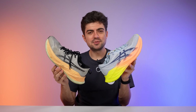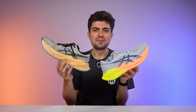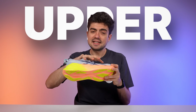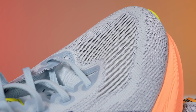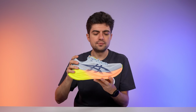With this comparison out of the way, let's go into the actual review. We'll refer to the Superblast 2 in the review. How's the upper? How's the fit? Like I said, the upper went from an engineered mesh to an engineered woven mesh. It feels a bit more thick. It feels a bit more welcoming, a bit more comfortable, but it loses that lightweight feeling, that feeling of having nothing on top of your foot.